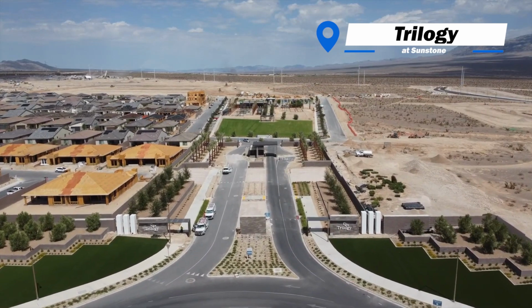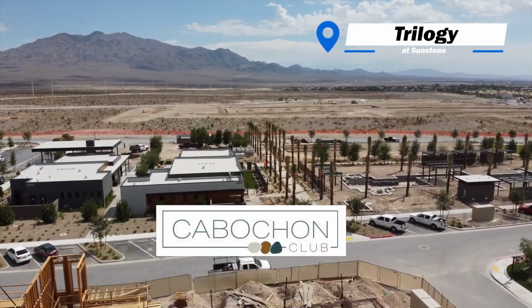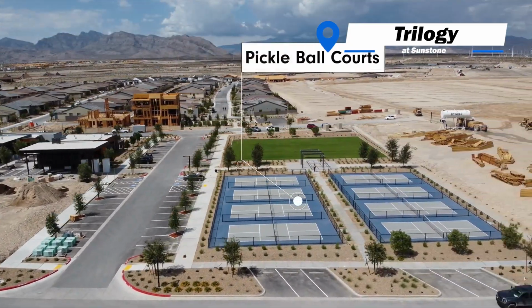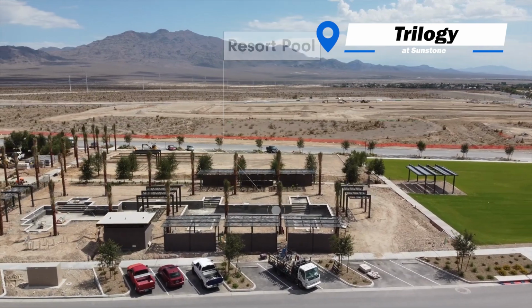There's also another Trilogy community, so if you toured it and felt Summerlin just wasn't for you, maybe the price point was a little too high, then maybe we could look at Trilogy in Sunstone, which is in northwest Las Vegas, another gorgeous area, tucked well away in the mountains, with some really gorgeous mountain views. The whole Sunstone area has a few different developments going on with different builders, and there's a lot of new construction with Trilogy as well.